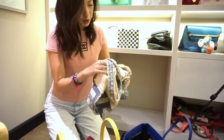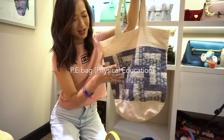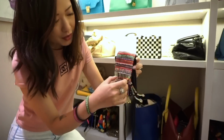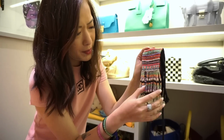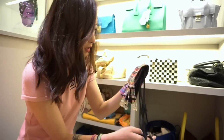And then this is a really special one. This actually was my PE bag, I think, but my mom made it for me. She made this because she used to be a patchwork teacher. So I've kept that. I actually also saw this earlier. That lives right there. I love this little guy. It's just a little phone holder, or maybe it's a cigarette case, I'm not sure, but it's cute.